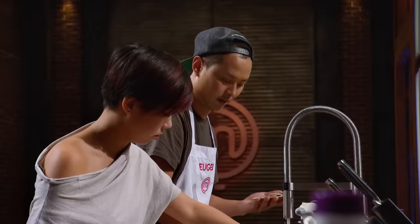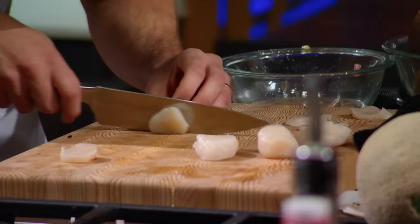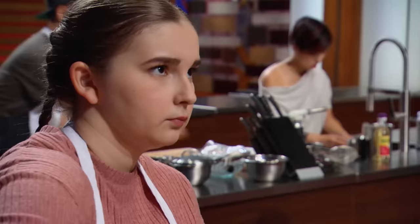They're working with the same ingredients that they used the first day in this kitchen. I'm really excited to see the evolution of these home cooks. I want to show Jess how my knife skills have improved. Andy, those look beautiful. You only have 40 minutes to reduce that.